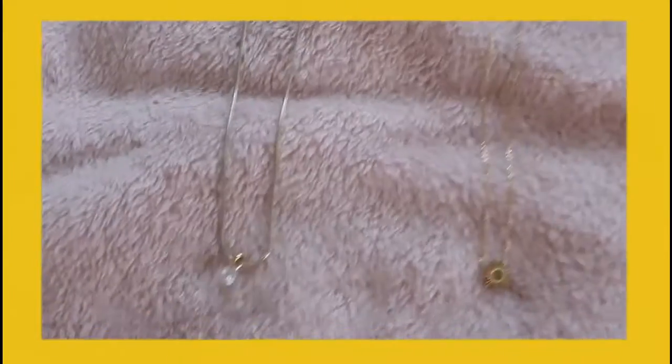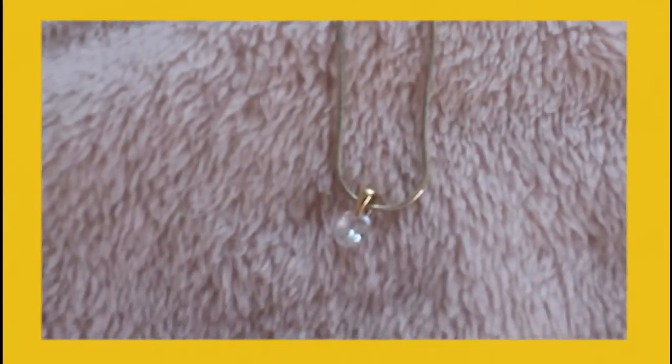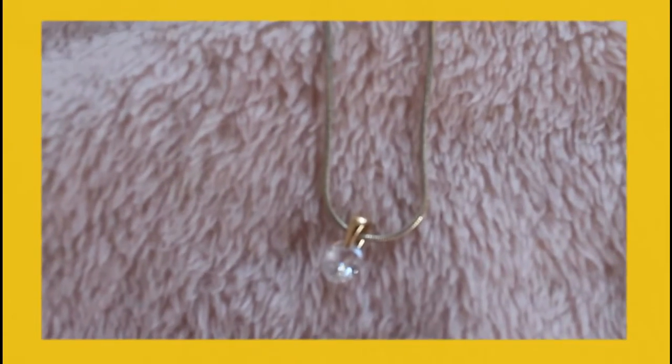And now let's get started with the clothes and jewelry. I'm just going to show you one piece of jewelry from a store in France called The Six. Yeah, it's called The Six. Okay, so I got this necklace. This is just how it looks. I really liked it.